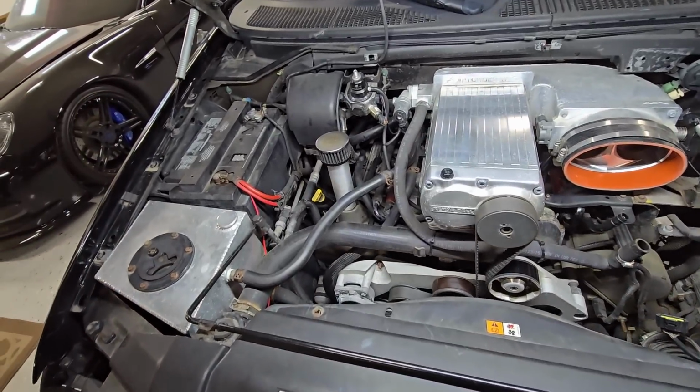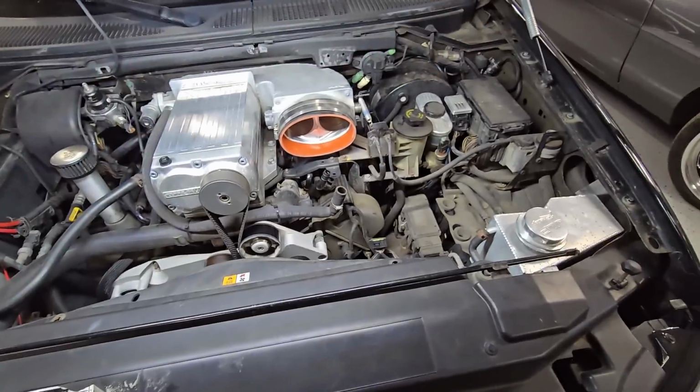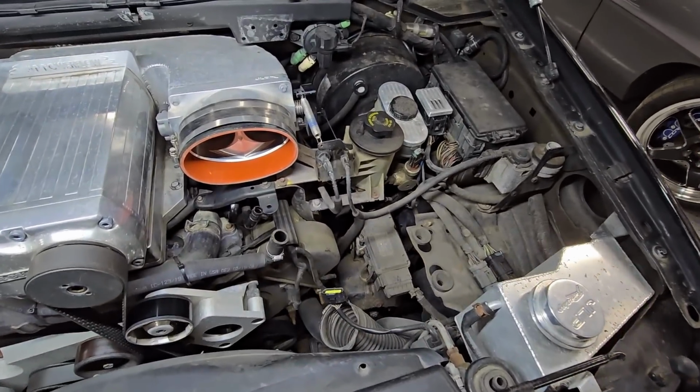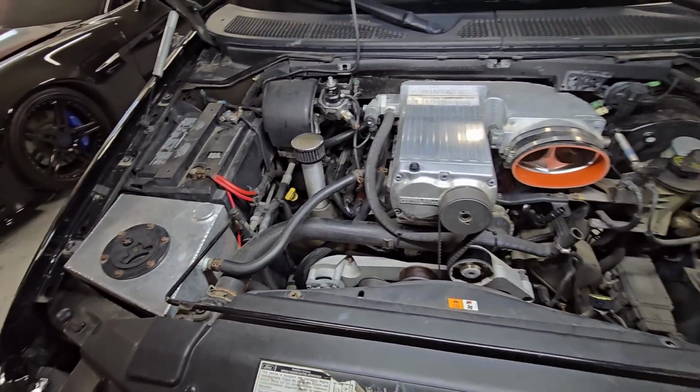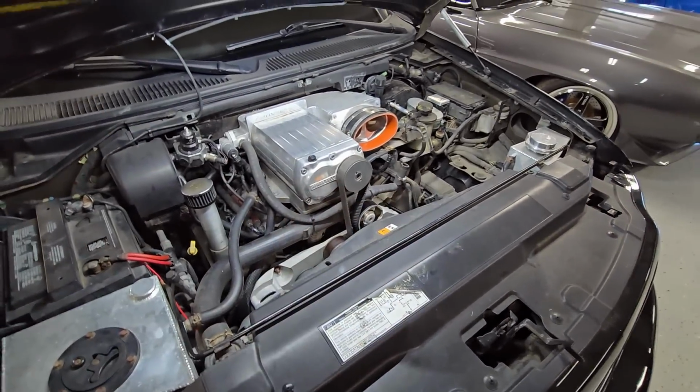Also, even though we're gonna do a full engine bay detail shortly, I think I might quickly wipe down this engine bay just so it doesn't look like crap on the dyno. At least show some pride and ownership here. We'll give it a quick wipe down. Why not?